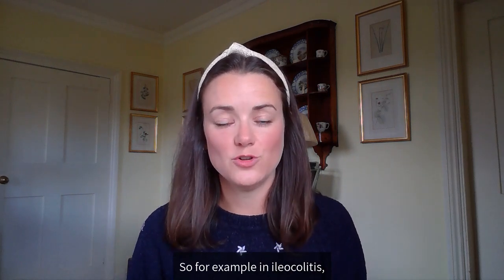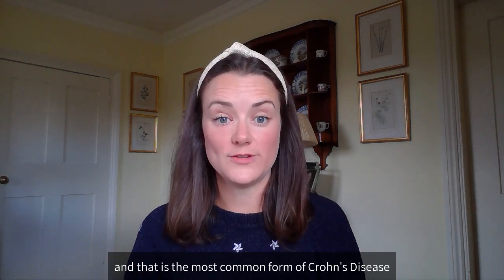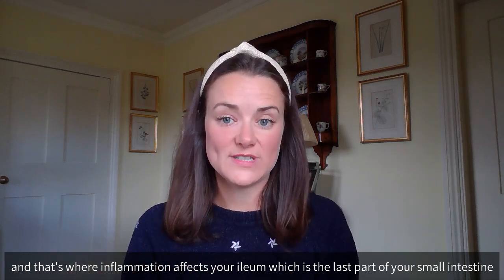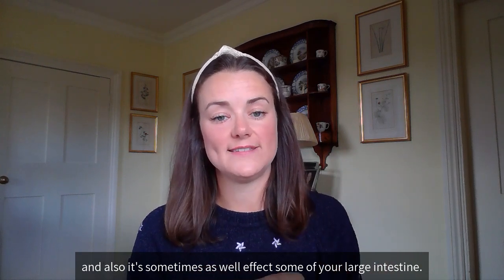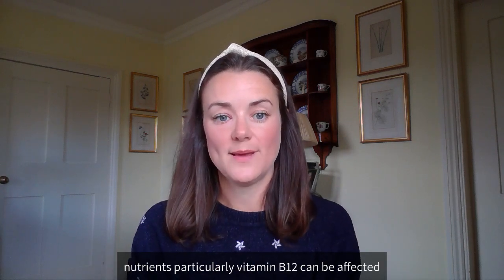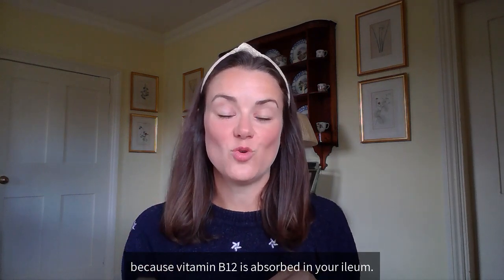So for example, in ileocolitis, and that is the most common form of Crohn's disease, that's where inflammation affects your ileum, which is the last part of your small intestine, and sometimes also affects some of your large intestine. So when you have ileocolitis, your ability to absorb some nutrients, particularly vitamin B12, can be affected because vitamin B12 is absorbed in your ileum.